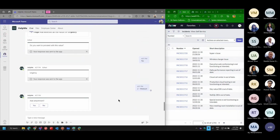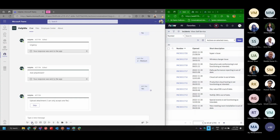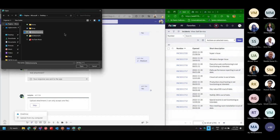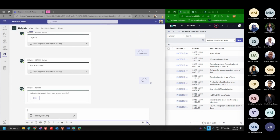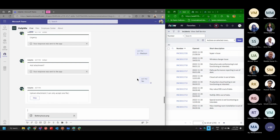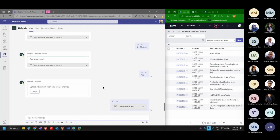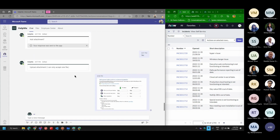Now this is interesting. You can also attach screenshots and add any attachments as well. So I'll say yes, and quickly add the attachment from my computer. Just click on this. I have a battery issue that I've taken a screenshot of, showing battery life and everything, and I'll just send it. Okay, replace it because I was trying it earlier. So now I'll send this screenshot to ServiceNow, and now it will ask me, okay, I'm all set.